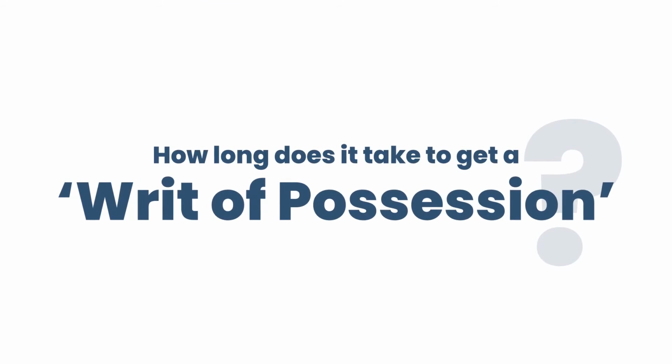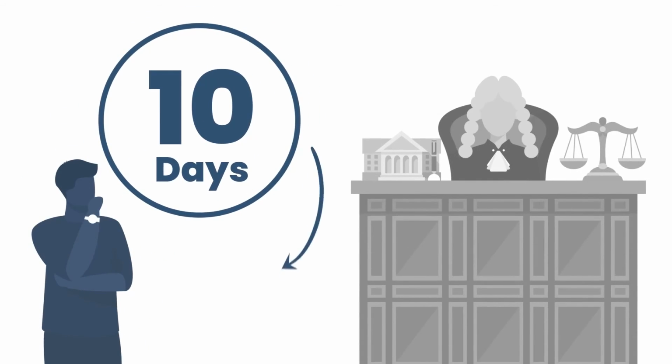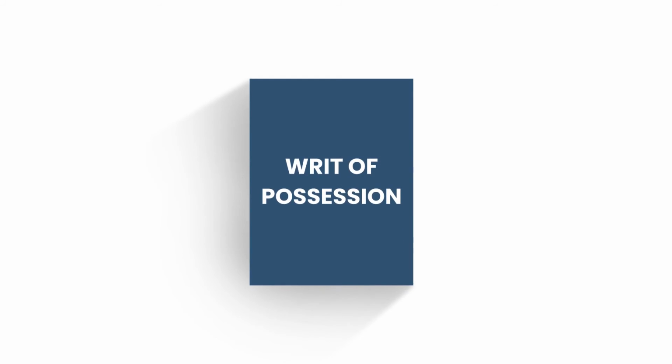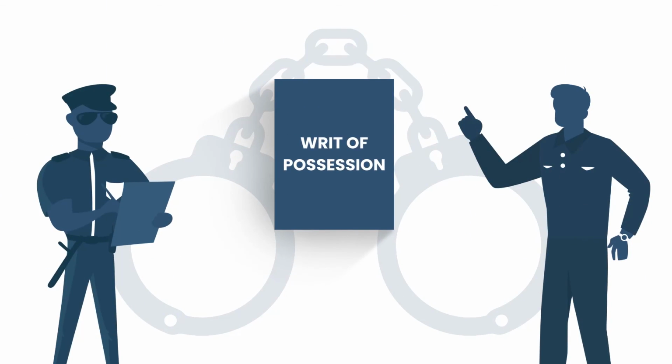Okay, so how long does it take to get a writ of possession? Well, a property owner can file for a writ of possession after a tenant's period to appeal the judgment expires, which is typically 10 days or so, depending on your state laws, as with everything else, right? So if the tenant has not vacated the property by that time, a writ of possession can be filed at that point. Once it's issued, you'll have about 7 days before enforcing that writ of possession with the sheriff by removing the tenant from the premises.